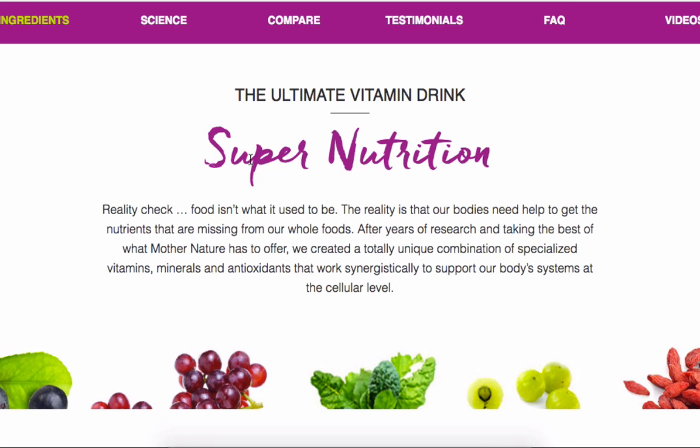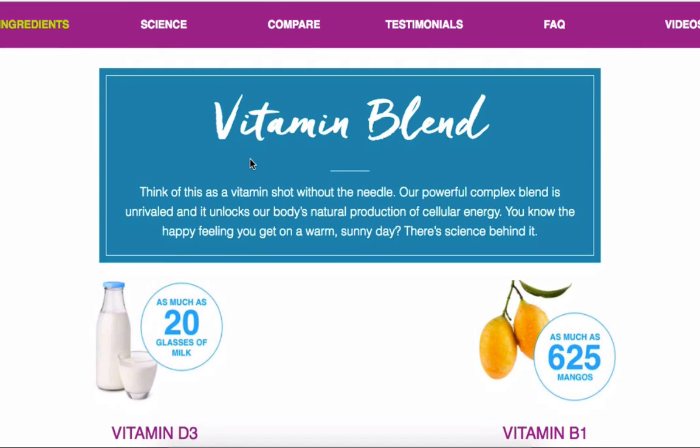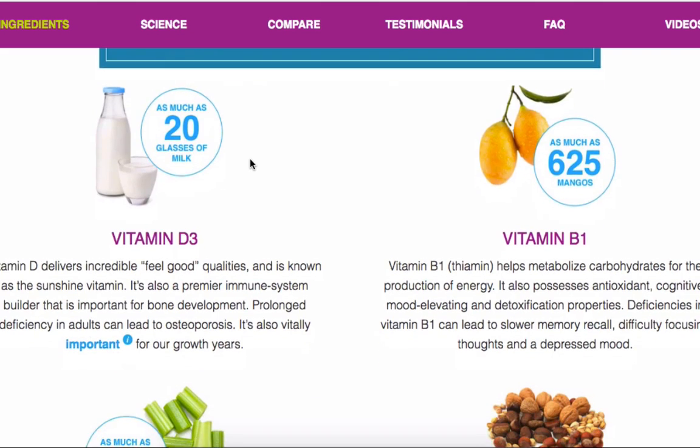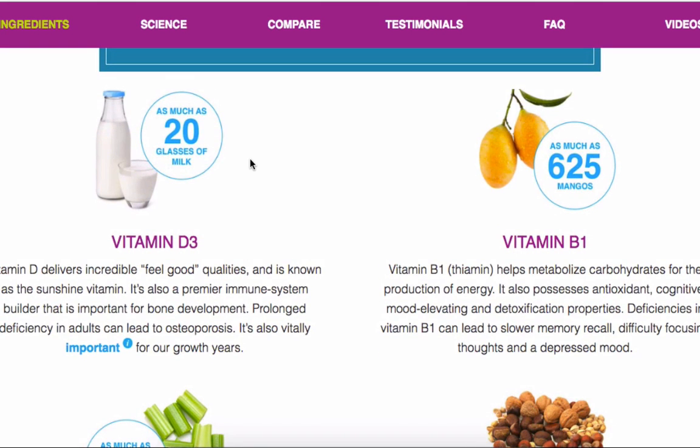That was a digression, but what they use in the supplement is real food and extracts. If we take a look at the vitamin blend, you've got all your normal vitamins, D, which is very important.